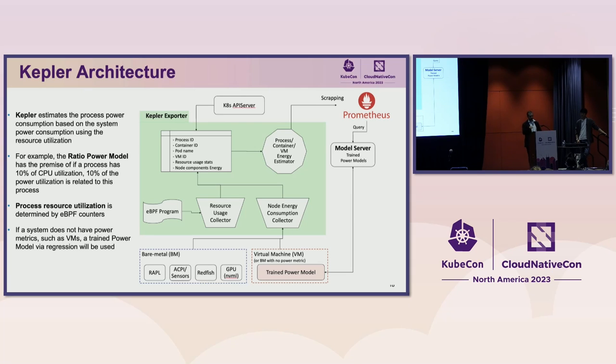As we mentioned multiple times, we collect power metrics from the bare metal nodes from different APIs. For example, Intel x86 has the RAPL API that exposes CPU and DRAM power consumption. NVIDIA GPUs also export that, and normally the motherboard has sensors, and we can use the ACPI API or IPMI, which is also commonly used to collect the node power consumption from the motherboard sensor. If we are on a virtual machine, it means we need to use a trained power model that is generated by regression. So we run a set of workloads on a bare metal node, and by collecting this data, we perform some regression algorithms to create a power model.